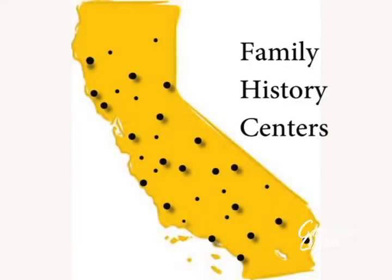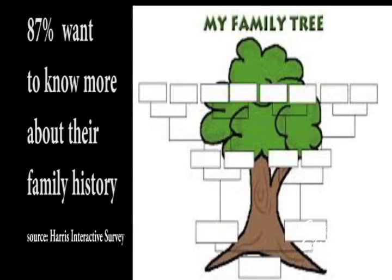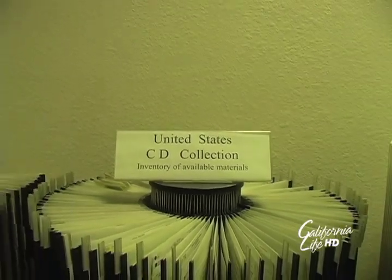The Family History Center is one of dozens operated by the Mormon Church in California. Millions of people around the state and the U.S. are beginning their own searches online at sites such as Ancestry.com. With recent polling results showing some 87% of adults are interested in learning more about their lineage, there's never been a better or easier time to get started.